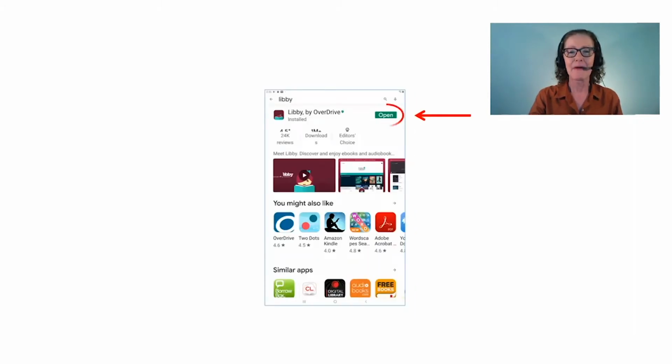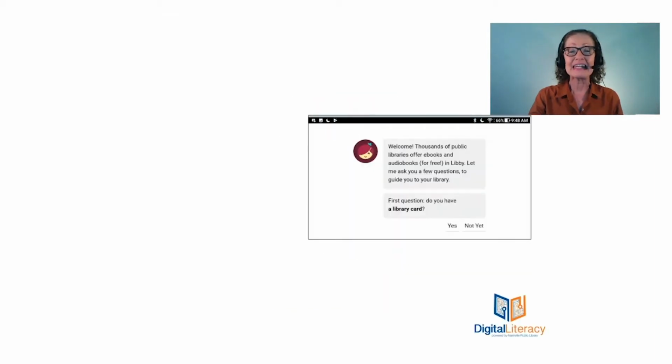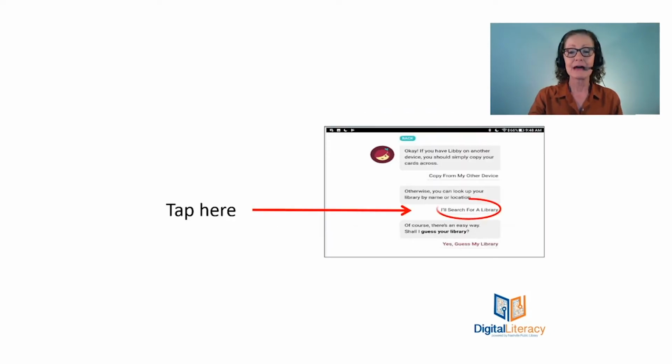And then I'm going to tap Open to open the app. The next time you don't have to go through all these steps, but you'll see the Libby head on your device and just tap that and it'll take you right to Libby. Okay, now I need to sync my Libby account with my library account. So the first question Libby wants me to answer is, do you have a library card? And I'm going to answer yes. Now, if you don't have a card yet, you would tap Not Yet, and Libby would tell you how to get one. Next, I'm going to tap I'll search for a library.